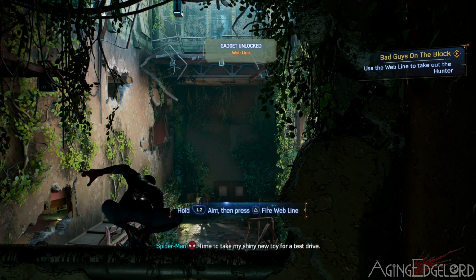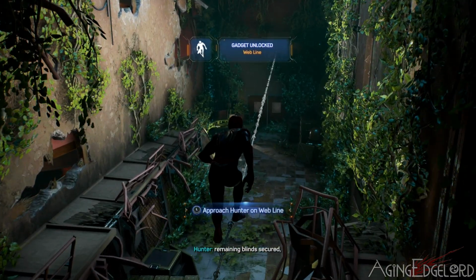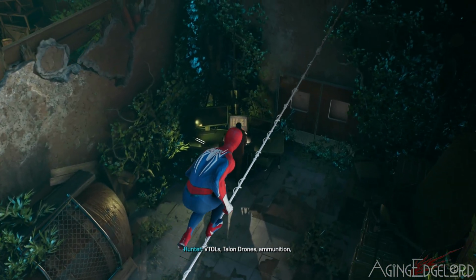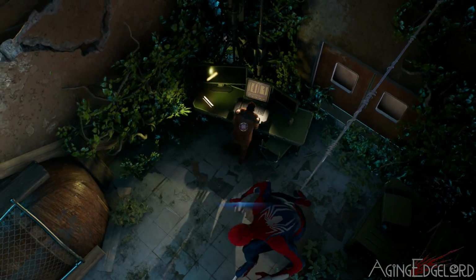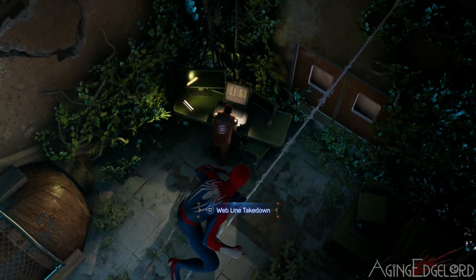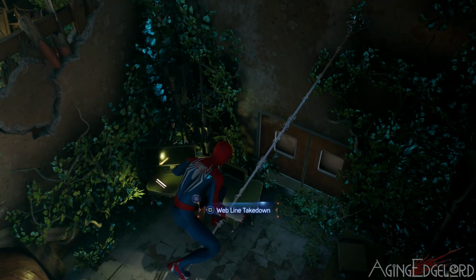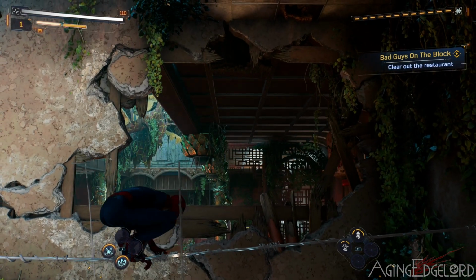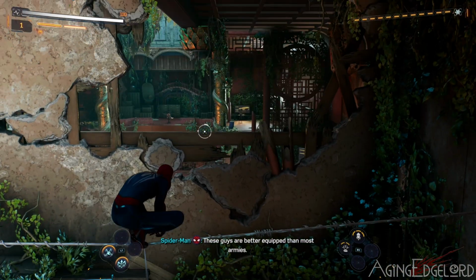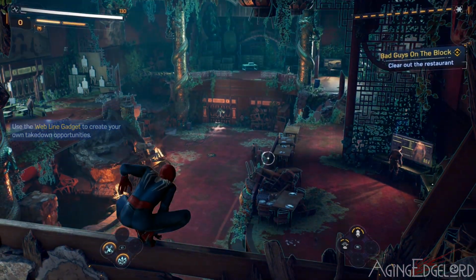Time to take my shiny new toy for a test drive. Surrounding bases are online. Remaining blind secured. Cloaking fields operational. Good. Beetles, Talon drones, ammunition, rations. Still missing some shipments. I'll have to pay that master a visit. But otherwise... These guys are better equipped than most armies. This Craven guy must be rich. Or well-connected. Or both.